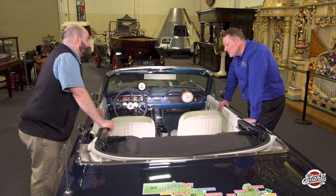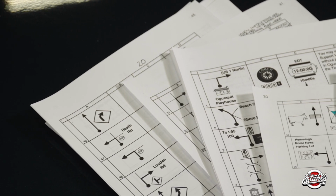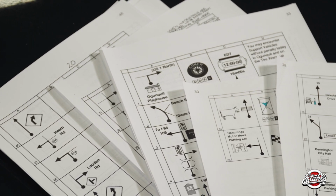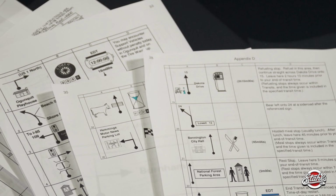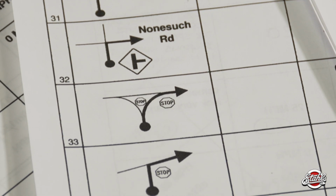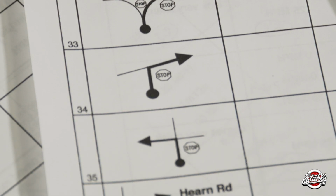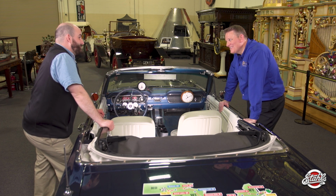And the navigation directions and instructions are fairly detailed and specific, aren't they? Yes, and very visual. They give you a chart with, if you have to turn at a specific sign, that sign will be labeled exactly how the text is written. If you have to stop your stopwatch when you reach the end of a cow pasture, it'll say, you know, cattle grate, stop your stopwatch. It's that specific. Yes.